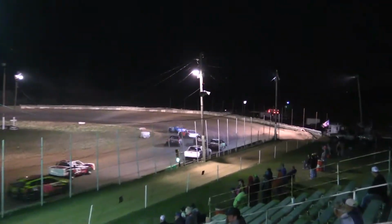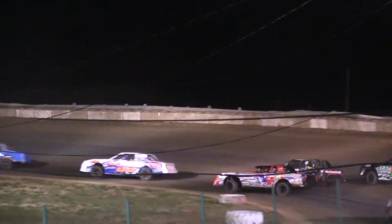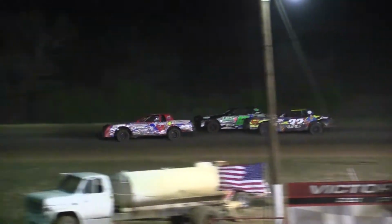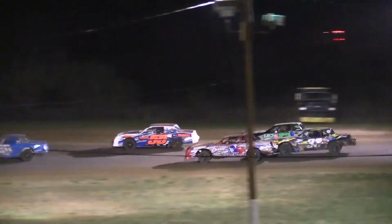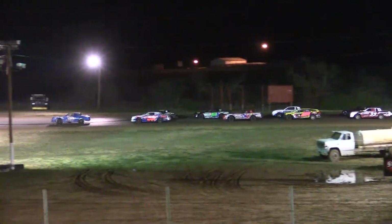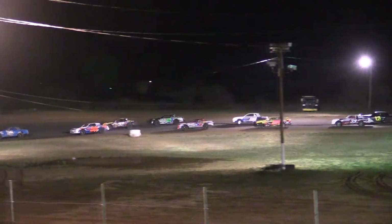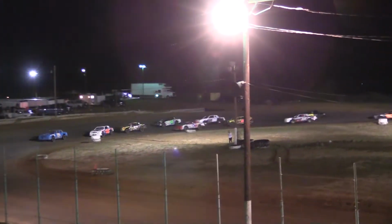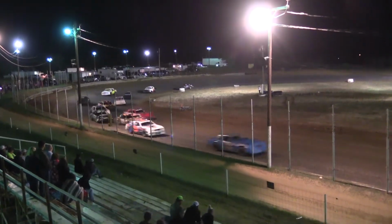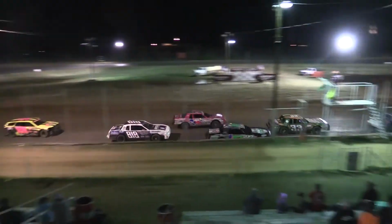Door to door racing. O'Brien and Baker racing for the number 3 spot. Powers looking for a little momentum up top, taking the number 4 spot away from Baker as they race down into turn 3, and we got a caution out, a car around. Lights out, and Wallum starts them in the mid backstretch, racing down into turn 3 and 4. Nose to tail, bumper to bumper, coming out of 4.